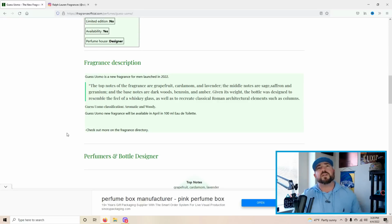So it leads me to believe it's going to be a very evening forward masculine fragrance. That's how it comes across to me. And I mean, not counting the name being "man" in Italian. So I'm pretty excited about this.